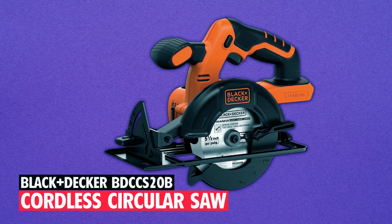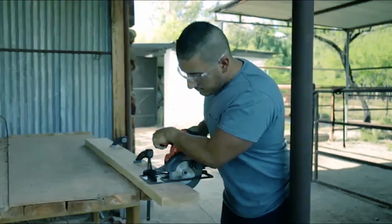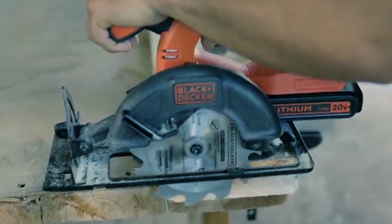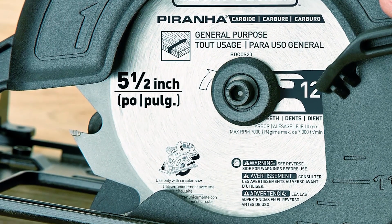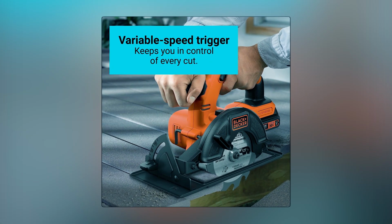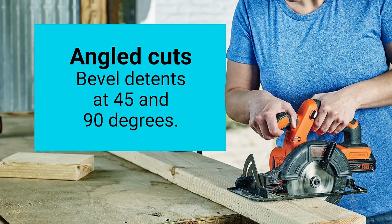Black+Decker BDCCS20B Cordless Circular Saw. The Black+Decker BDCCS20B Cordless Circular Saw is a versatile and precise tool for DIY enthusiasts. Its 5-1/2-inch blade provides fast and accurate cuts for various projects. The variable speed trigger offers control, and bevel detents at 45 and 90 degrees simplify angled cuts.